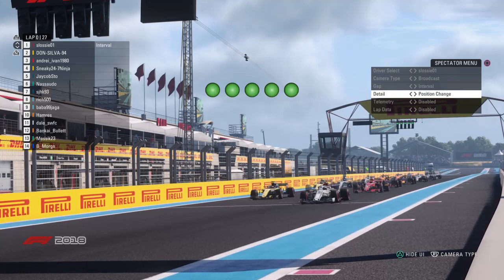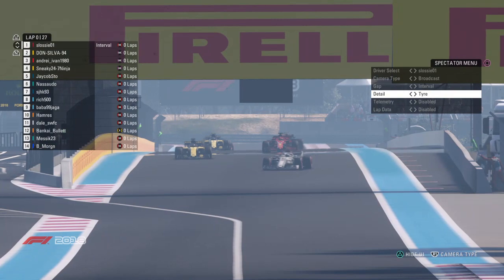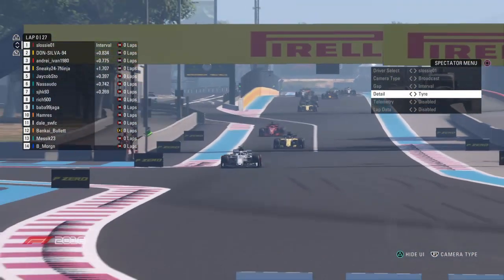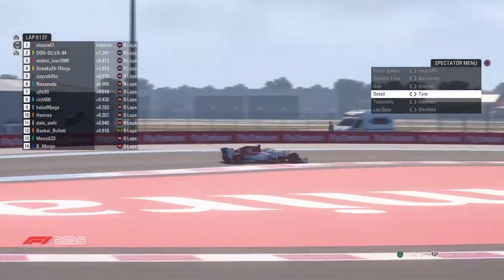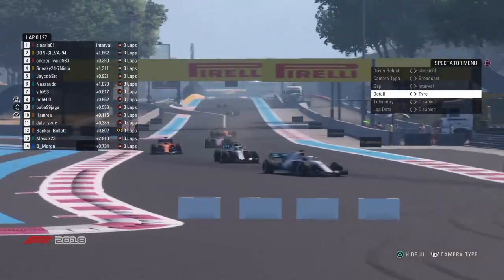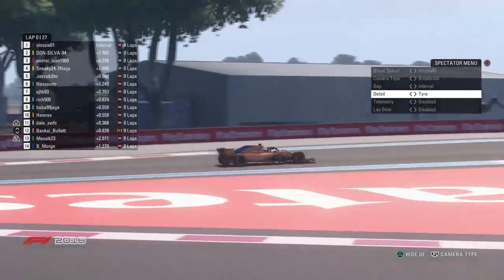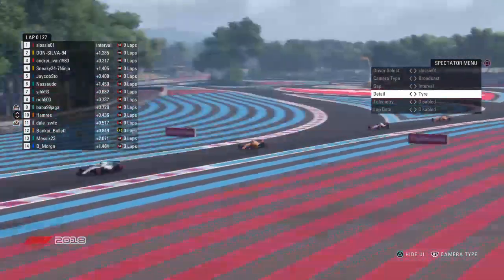Let's have a look here while everyone is on the... Oh, no one's gone for the soft tyre. Interesting. Oh, no, Bullet has. Bullet is the only one who has gambled on the soft tyre. Everyone else, apart from the 2 Renaults and the Ferrari of Ivan, is on the super soft compound.